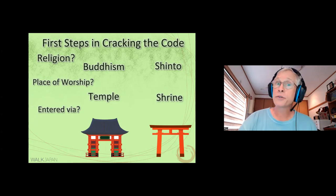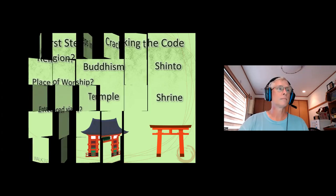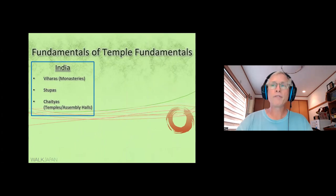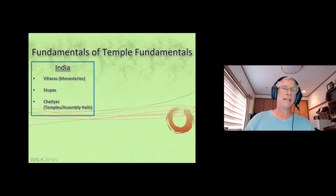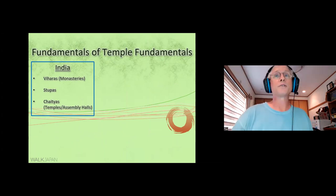A Buddhist temple is entered through a gate, and a Shinto shrine is entered through a torii. These are the demarcations between the secular and the sacred. And we'll talk about these later on in detail. But before we get into Japanese temples in detail, we need to know about the fundamentals of temples.